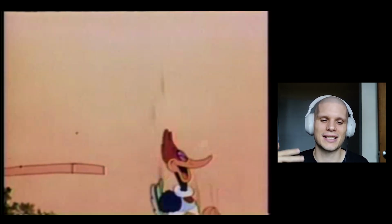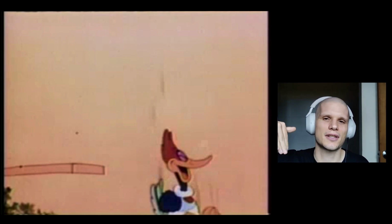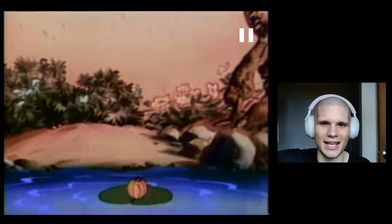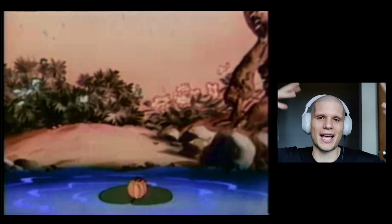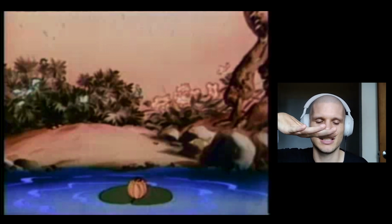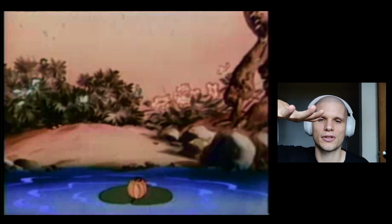That is his famous Woody Woodpecker laugh. I can't do it, but very fast. And then he jumps off of the diving board. He lands in the water with a big splash, and a lily pad, that green plant with the flower, floats on top.